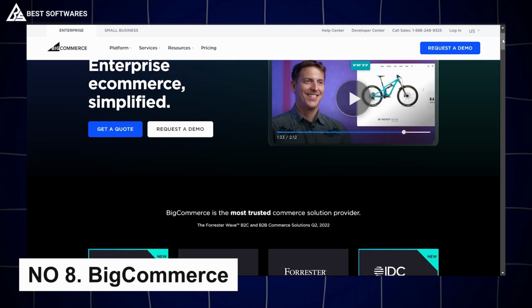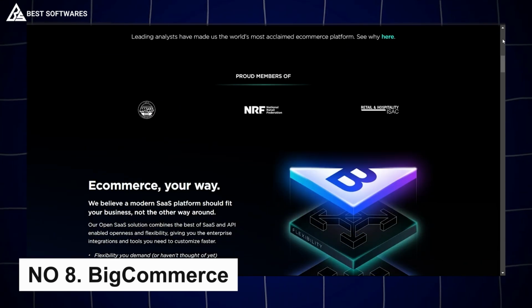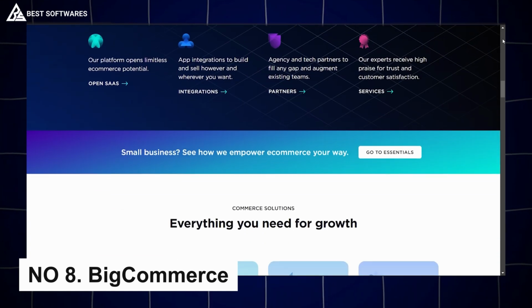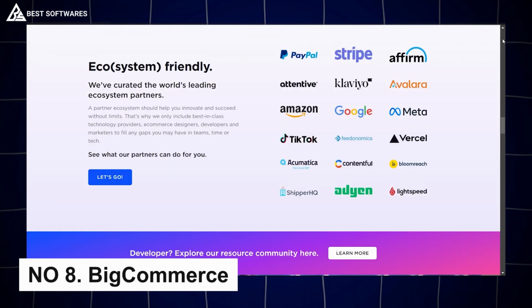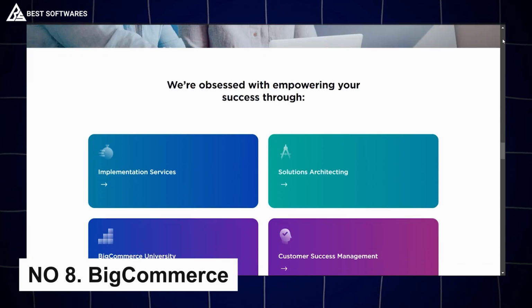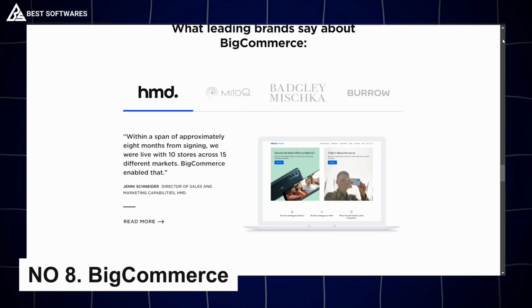Platform number 8 is BigCommerce, best for scaling businesses. BigCommerce makes it easy for beginners to build a professional online store while offering advanced tools for growth. It includes unlimited product listings, robust SEO features, and no transaction fees. Its multi-channel integration allows you to sell on Amazon, eBay, and social media platforms, all from one dashboard. A perfect fit for scaling entrepreneurs.